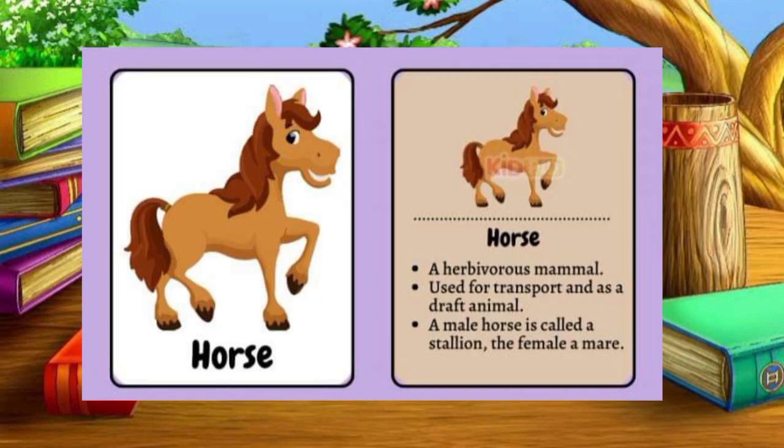Horse, a herbivorous mammal, used for transport and as a draft animal. A male horse is called a stallion, the female a mare.